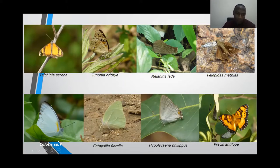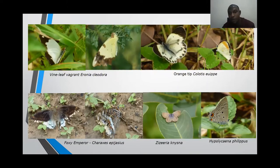I biomapped this one in Mina. I wasn't very sure about the species, but I think it's a Colotis species. Just quickly interject, it's a male of Appias epaphia, the African albatross. Okay, you can help me drop the name in the chat box. I'll drop the name in the chat for you. Yeah, thank you.